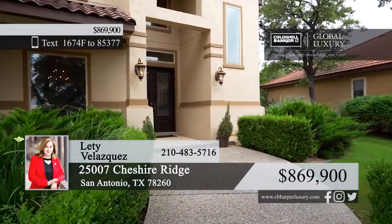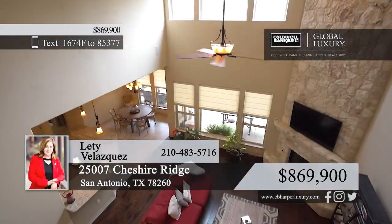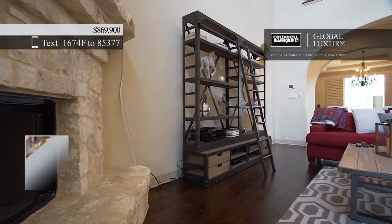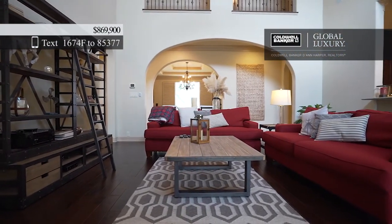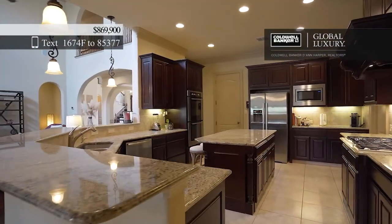Check out this elegant Mediterranean-style home in the prestigious Reserve at Canyon Springs. Features include high ceilings, an open floor plan, and tons of natural light throughout. A tall floor-to-ceiling fireplace is the focal point of the living room. The master bedroom is downstairs, along with a spacious office and a separate dining room.